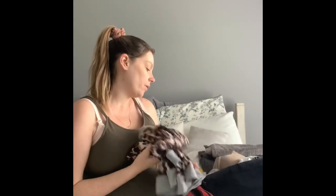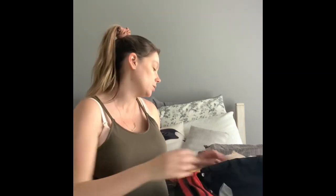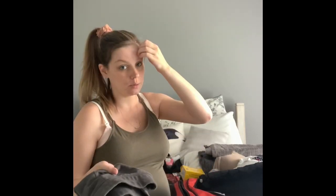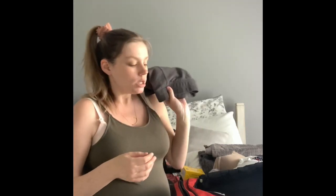I have this awesome nursing shirt from Social Latch that has direct nursing access. Then I have this loose fitted tank that is also easy nursing access. So that's for my shirt. And then I also always bring a pair of shorts, which are loose fitted immediately after birth. You don't want anything tight on you at all. So I have loose fitted cotton shorts, and then I have just some Root sweatpants.